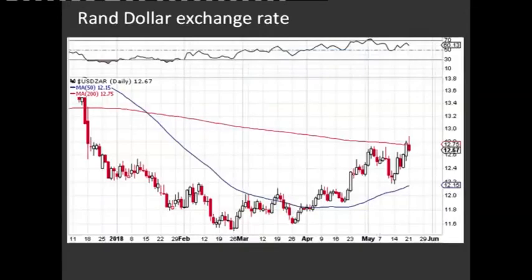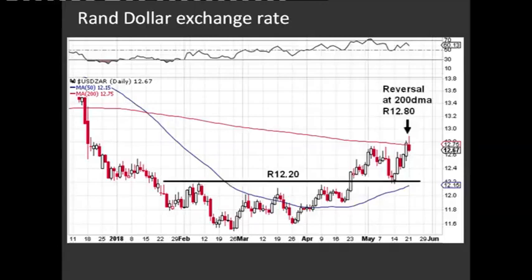Okay. But part of it is the Rand, and we mentioned that we would talk to this point. So here's a daily chart of the Rand-dollar exchange rate. What's pretty clear here is that we have this rounding bottom pattern on the Rand-dollar exchange rate that's been forming since January this year. The break above 12.20 Rand was significant from a technical perspective. We got that breakout in April, and then in early May, a pullback towards 12.20 held that level beautifully and it bounced back up off there.